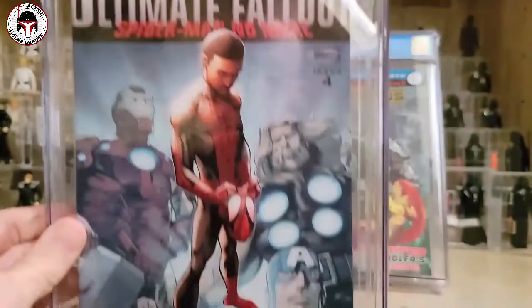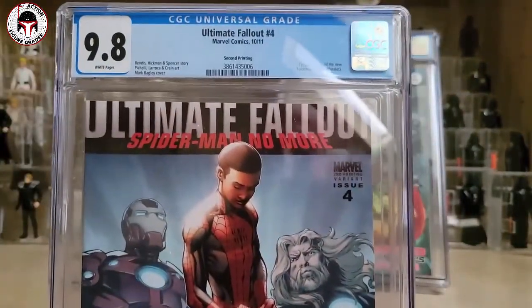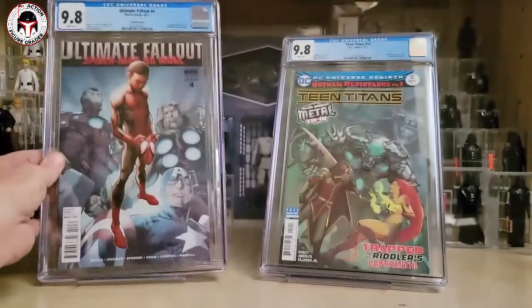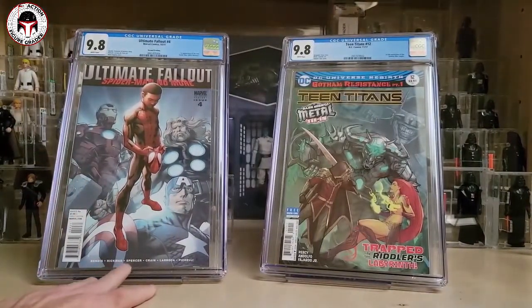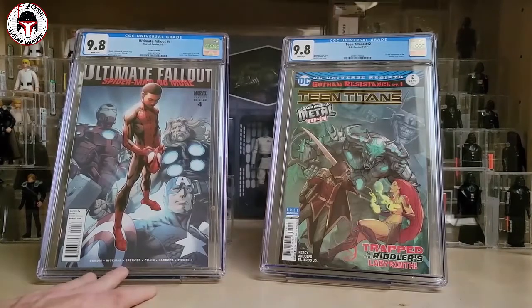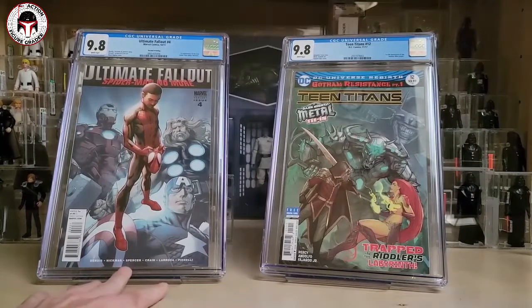I paid $505, but I think that, as Ultimate Fallout 4, the first print gets more and more out of people's budget. I mean, like I said, it's going for $3,000 to $3,500 now, so the second print will probably be the next best investment. And that fits my collecting budget a lot better. So it's nice to have that one.